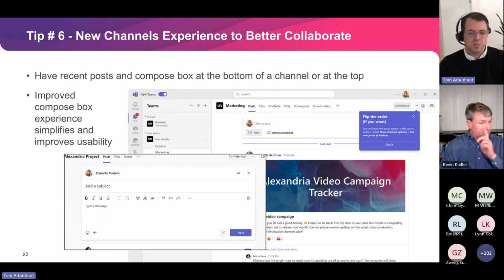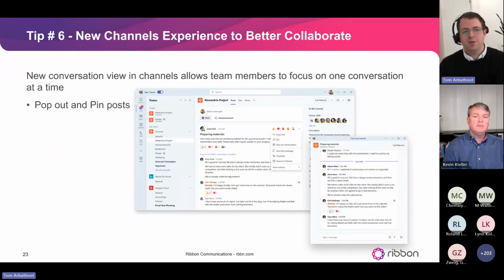Microsoft have also put some effort into the compose box, so they've changed the layout of it. They've made the formatting options more visible, and you can also set background images for individual threads to really highlight what the thread is about. You can also pop out conversations now and pin posts as well. And when you click into an individual thread or conversation in channels, you are focus-viewed on that particular thread. So again, it avoids the confusion of there being multiple conversations in this channel and wondering which one am I in. I click into the explicit conversation, put my reply in the right place, which in my experience with customers has helped with the overload of all these channel conversations.